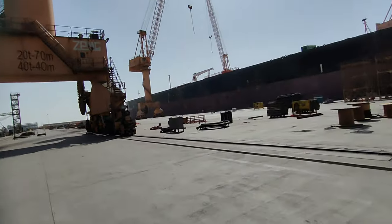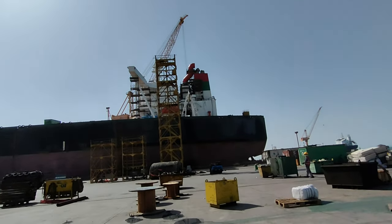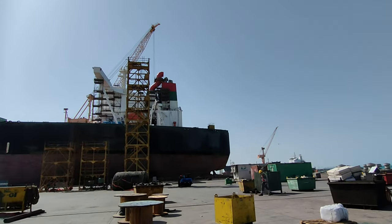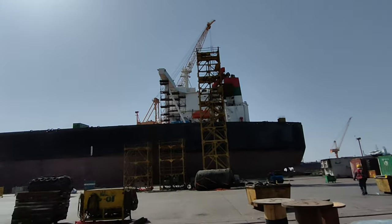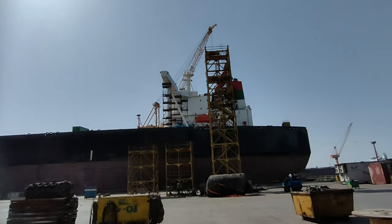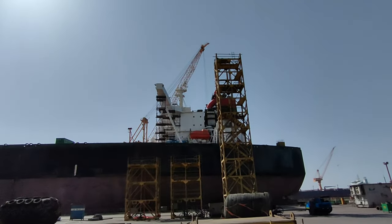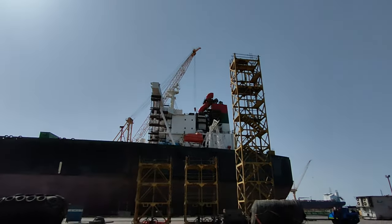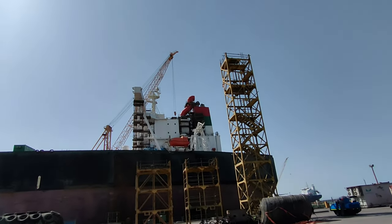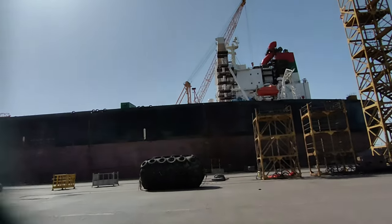So this one, they're installing the exhaust gas cleaning system. As you can see, the big red pipe there is the new installation for the exhaust gas economizer cleaning system. Also, big repair being done with this vessel.